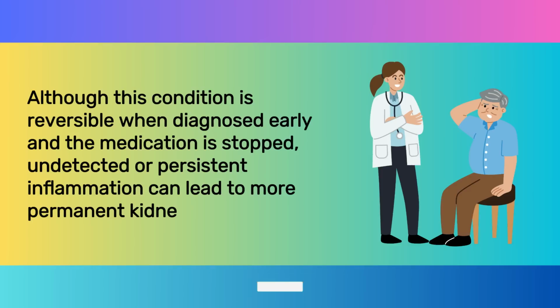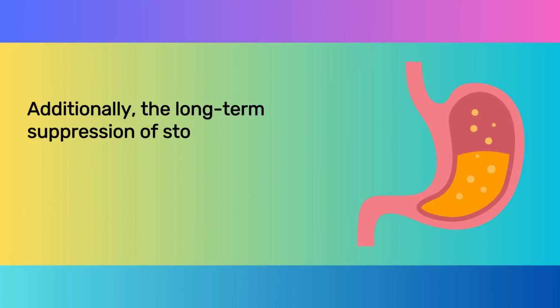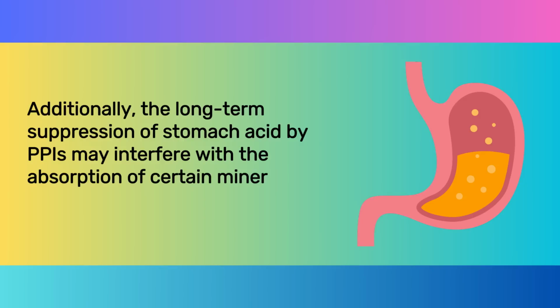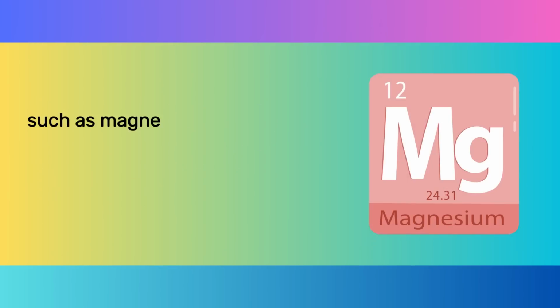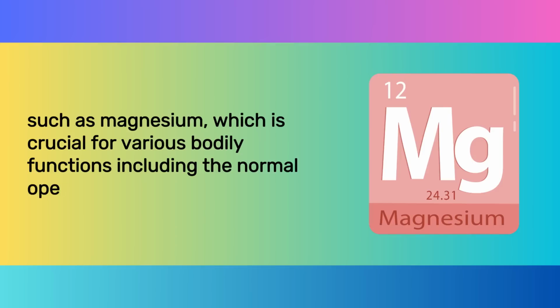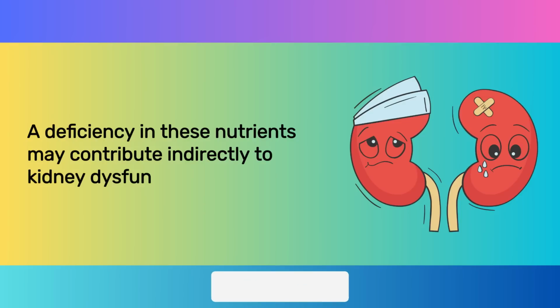more permanent kidney damage. Additionally, the long-term suppression of stomach acid by PPIs may interfere with the absorption of certain minerals and vitamins, such as magnesium, which is crucial for various bodily functions, including the normal operation of the kidneys. A deficiency in these nutrients may contribute indirectly to kidney dysfunction.